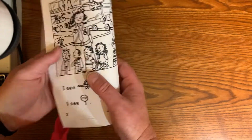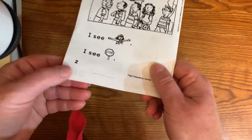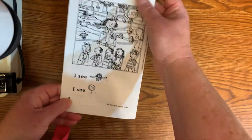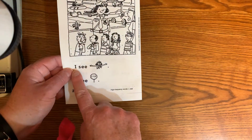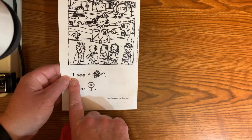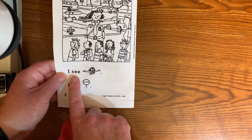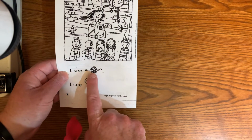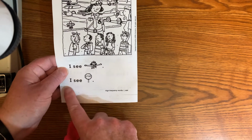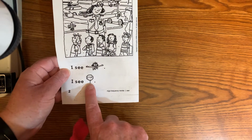Okay, we're going to flip our book open. Now it's easier if we kind of fold it back so that everyone is on page 2. See my number 2? Everyone should be looking at page 2. Get your finger ready. Look at the screen. Look where I am. Get your finger on this part of your book. Here we go. I see police. Move your finger down. I see stop sign.